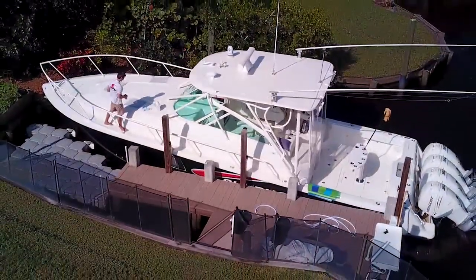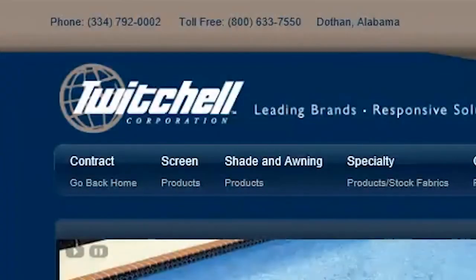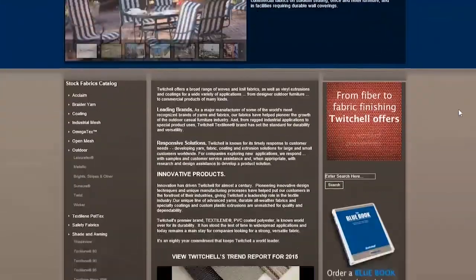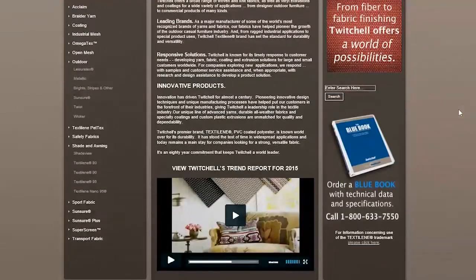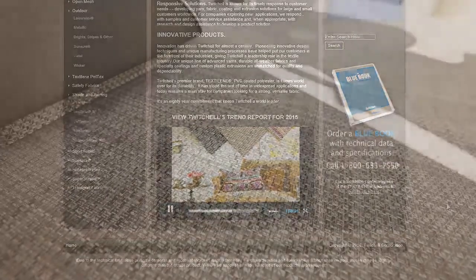Barry Verhoff, one of my friends, as well as the owner of a 43-foot CV, asked me to research a new type of flooring product that I was not familiar with. I went online, and what I found out is that the parent company is called Twitchell. They're located in Dothan, Alabama. That's where their headquarters is. They have a subsidiary, and this is the product.